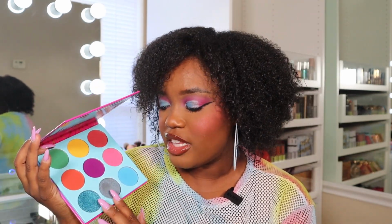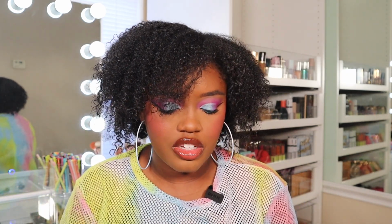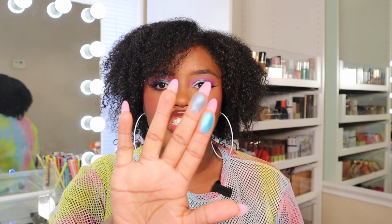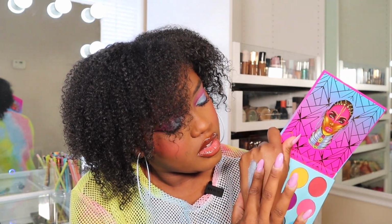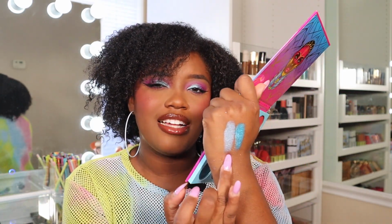You have 7 mattes in here and 2 shimmers, but I feel like these are the perfect shimmer shades that just look so good with literally anything. They're just really, really pretty shimmer shades. Oh, that's so pretty. Oh my goodness. I feel like this blue kind of has a little bit of a shift to it as well. I love this palette.